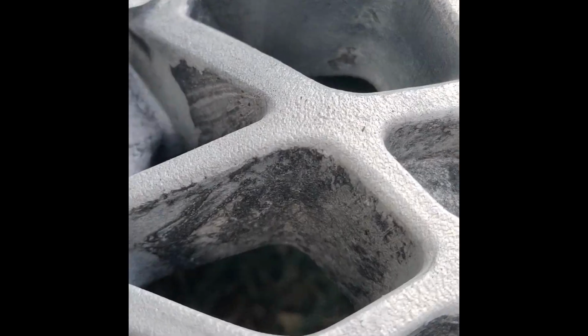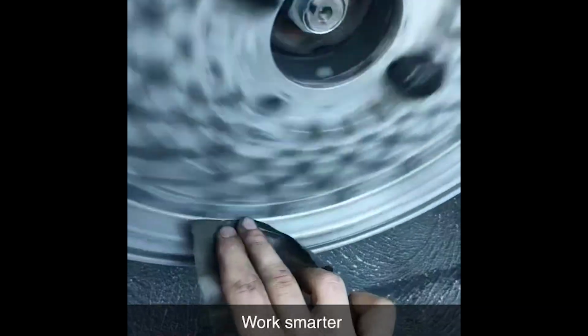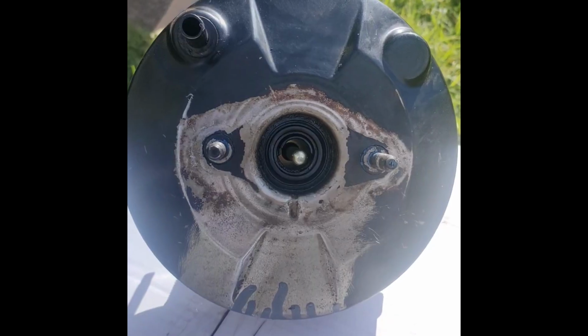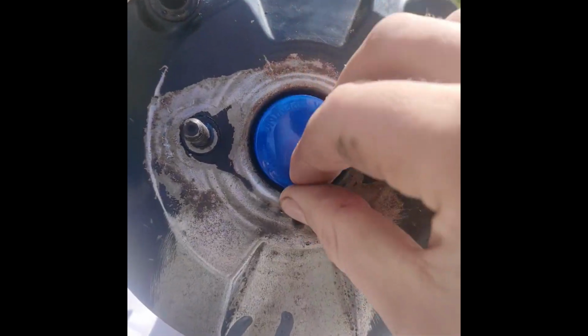There's only so much paint stripping I can do, so I bought this. Not bad. Oh my god. Would you look at that? So I need to paint my booster, and what's the best way to cap this off, you reckon? Oh yeah, so much easier to take out one of the right size. Jesus, like butter.